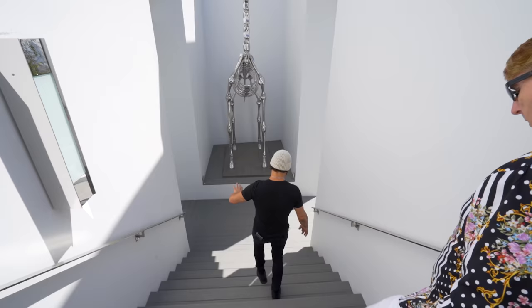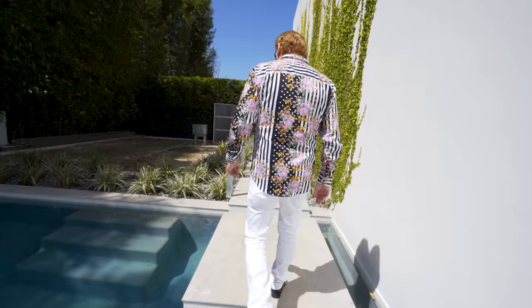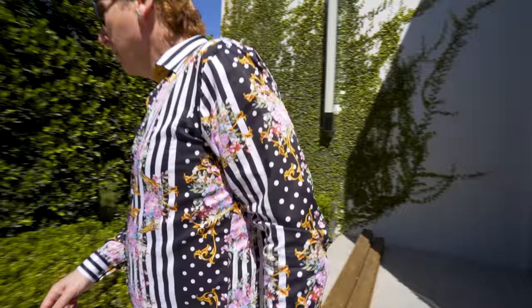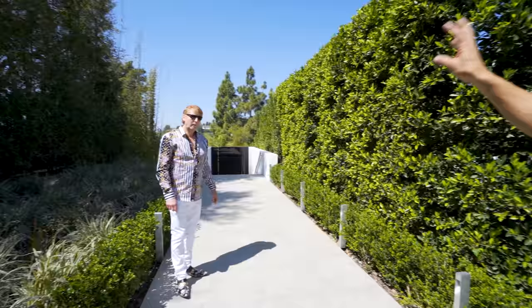Don't look this way. Just look this way to the right. And don't look at any of this. Just come straight. Look to the left. Okay, I'll look down. Don't look to the left. Put your hand over it. Oh, wow. Okay, I'm walking on water, literally. So this is the entrance from the street to the nightclub. So if you want to have an event only, not in your house, you could have valet from the street. They'll come up here, and then I'll show you the nightclub.